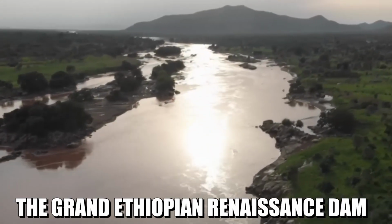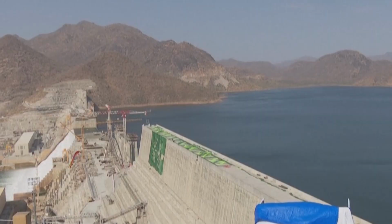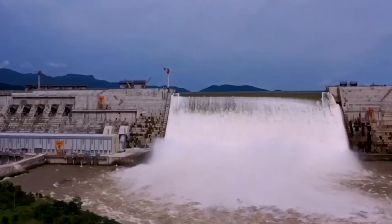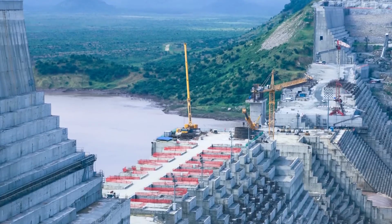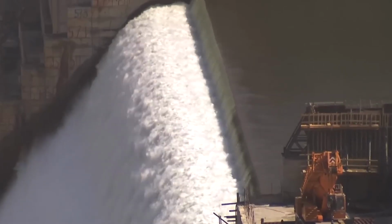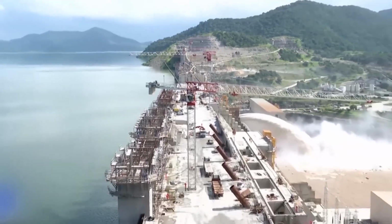Welcome to the Grand Ethiopian Renaissance Dam, or GERD, a project of such immense scale and complexity that it has earned its place as Africa's largest dam, and one of the most controversial. Located on the Blue Nile River, just 30 kilometers from the Sudanese border, the Renaissance Dam stands as a testament to Ethiopia's ambitions to become a major player in Africa's energy sector.